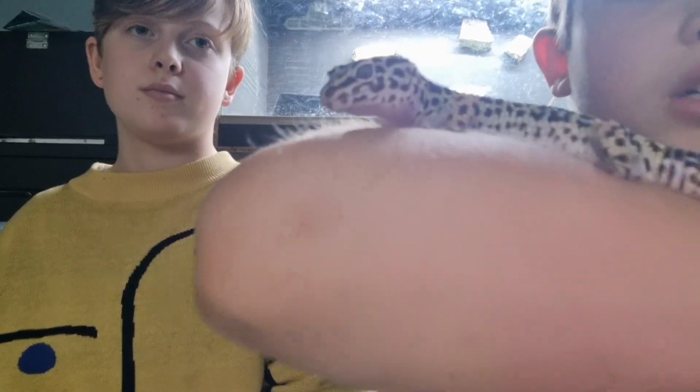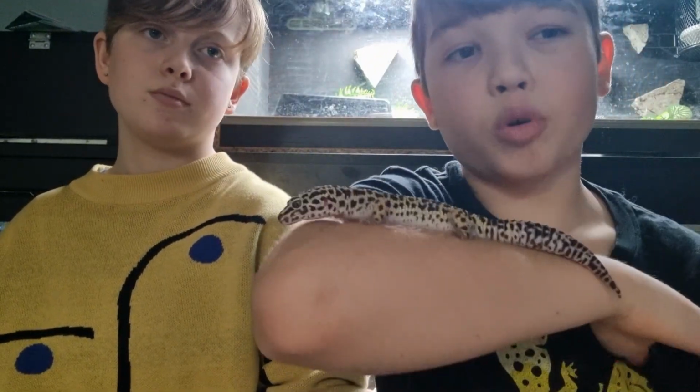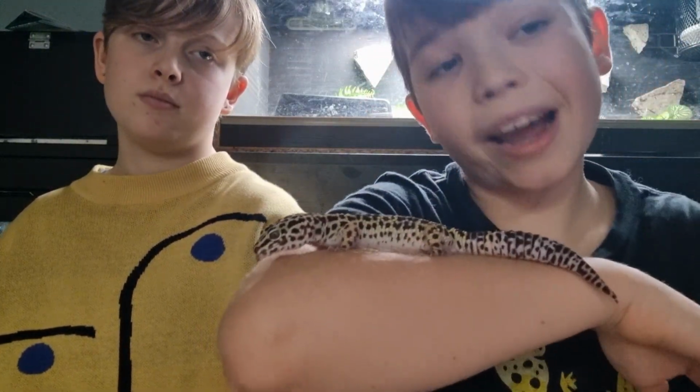This one, when I got him, the first time I took him out, he ran straight off my hand and onto the floor. Didn't you, mate? He's so cute. They're very shy to begin with. They're not out all the time. They are crepuscular, which means they come out at dawn and dusk. That's generally when you want to handle them as well.